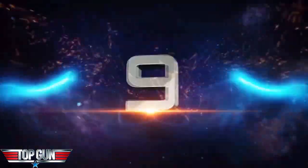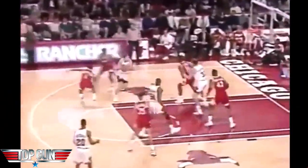On a line after the game, you need to find out. That is good penetration by Kukoc, and then a blind. Just where you want him. Kukoc.